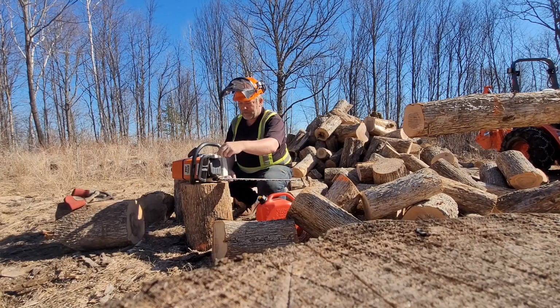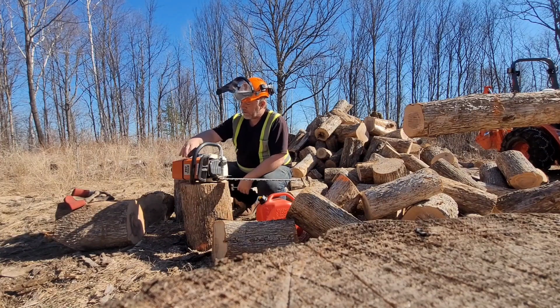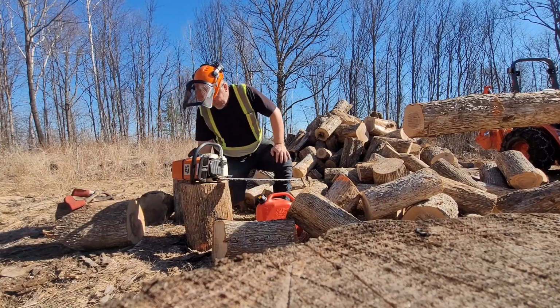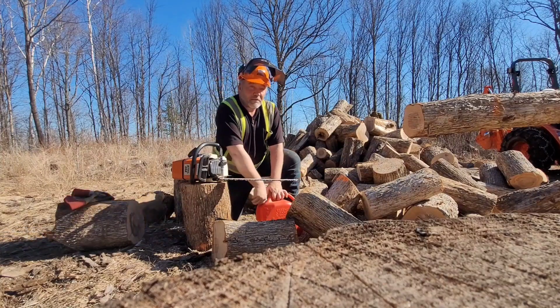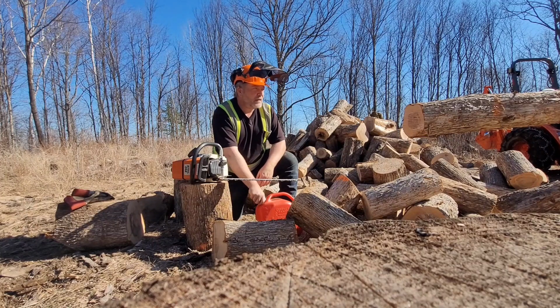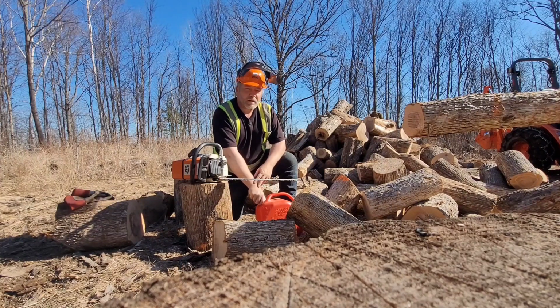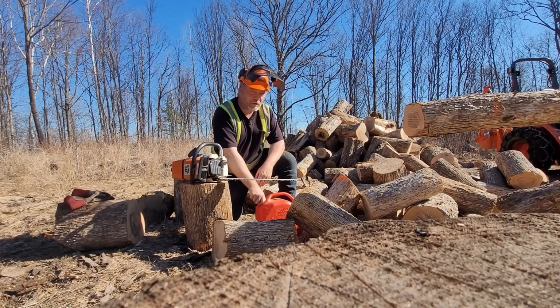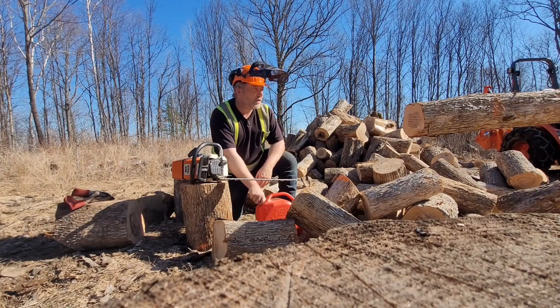I drive truck for a living in the bush. Up here in Ontario, Canada, we have spring thaw usually from the first to the middle of March to the end of May, and my logging season is pretty well wrapped up for now. So what I usually do at this time of the year is head out and cut up next winter's firewood. So that's what I'm at today.